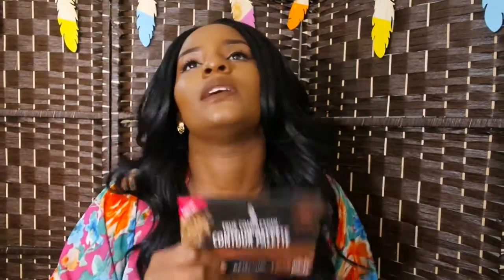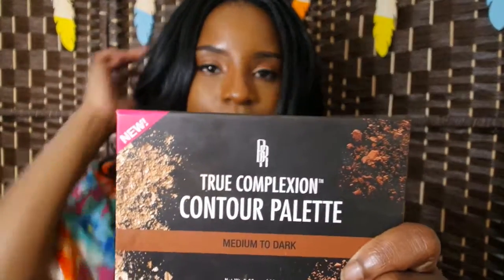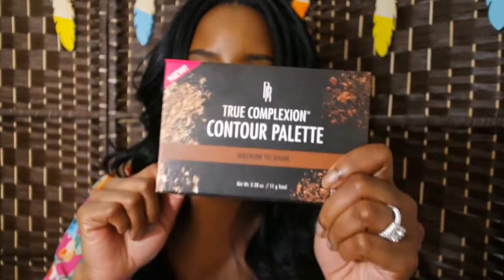So I pick this palette up every day. This is my everyday go-to palette. And this is my quick get ready. When I only want to use one eyeshadow palette, I will reach for this one here. And that's it.